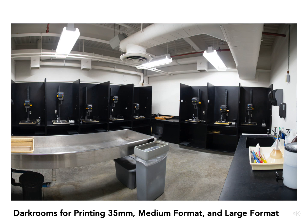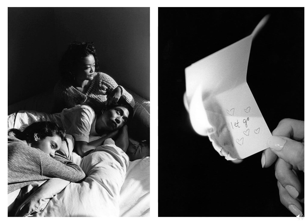A major component of the photography program is not just learning how to technically be a better photographer and learning the medium, but also pushing yourself conceptually as an artist and finding your own voice within the photography medium.